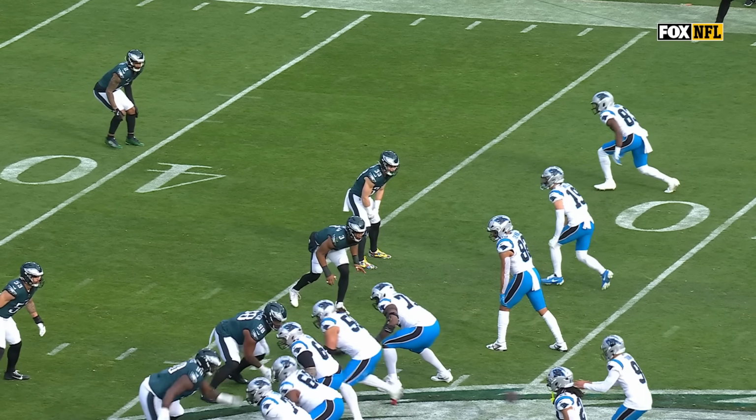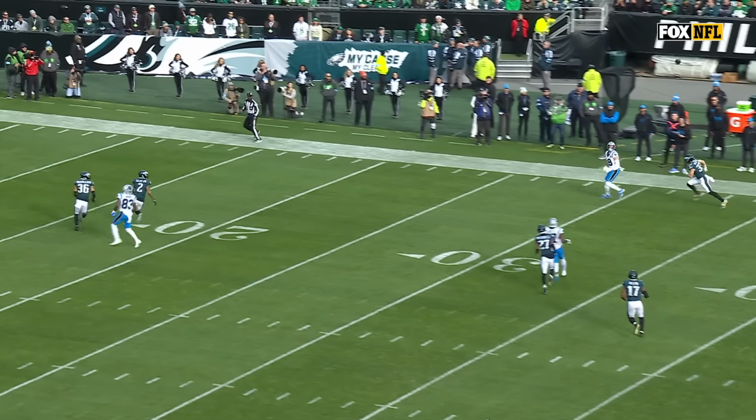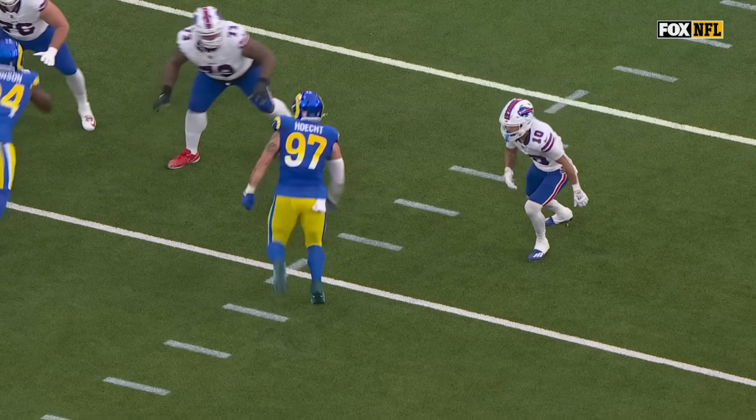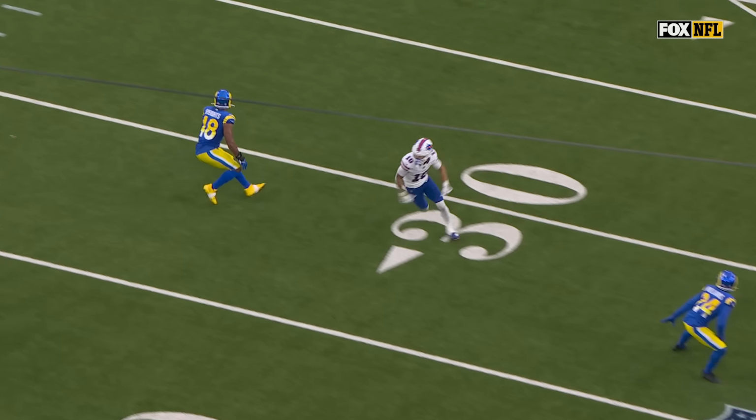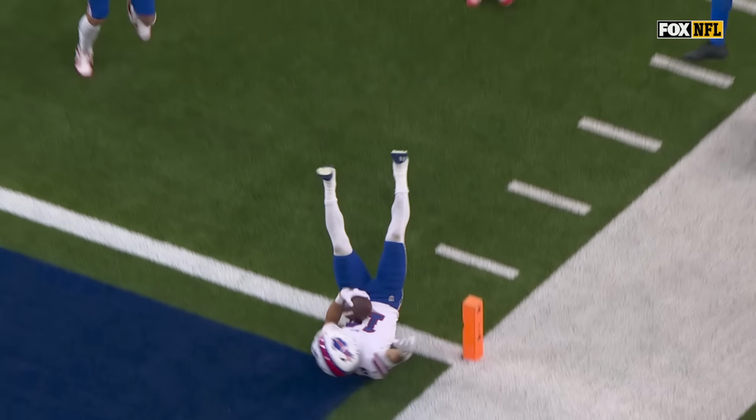A little out and up right here, and then taking it up the sidelines. DeJean Bitt on the out route. Well sold. Shakir just winning on the out and the up. And he is threading the needle here.